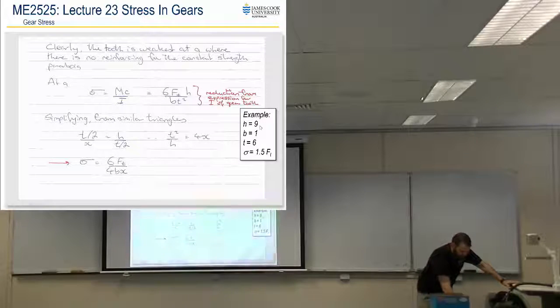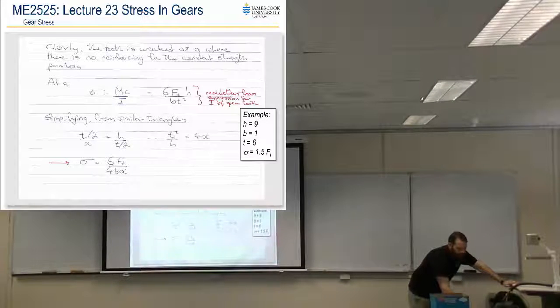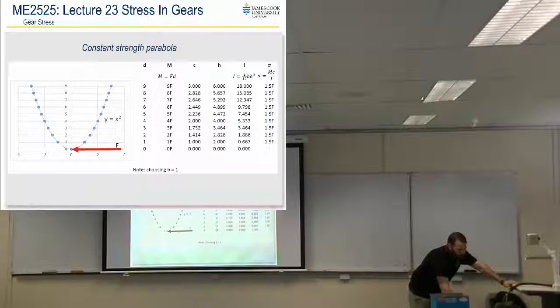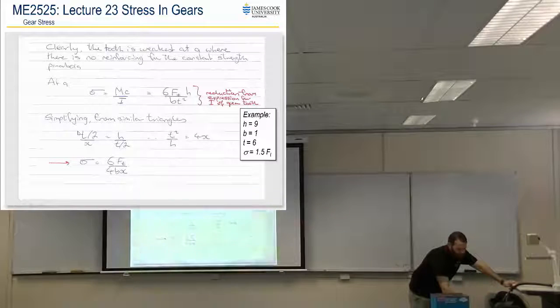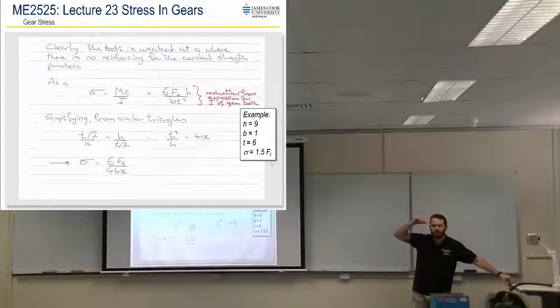And for our particular example, let's use the very longest, or the base of that, if it's 9 whatever units long. Then we have h equals 9, b equals 1, because that's what we chose, t equals 6, because this is 6 wide when that's 9 high. And then if I put that value into those equations, I get sigma equals 1.5 Ft, which is what I just proved to you, that that's what that parabola stress is. So it's exactly the same as the equation I just used. It's just a reformulation of that based on gear tooth geometries.